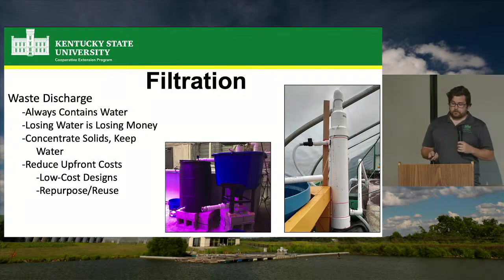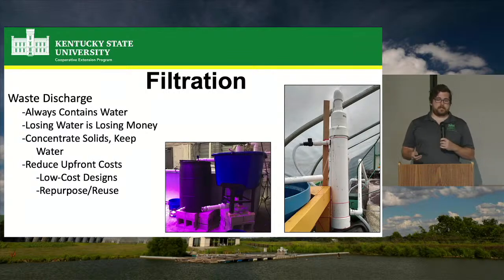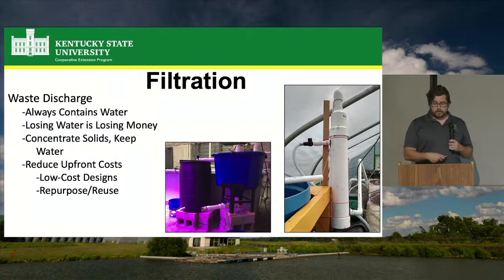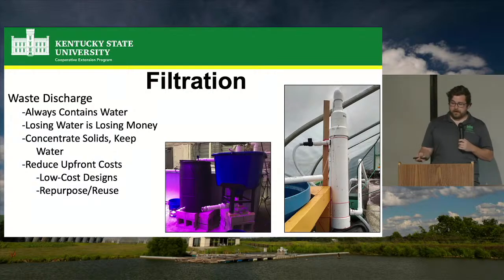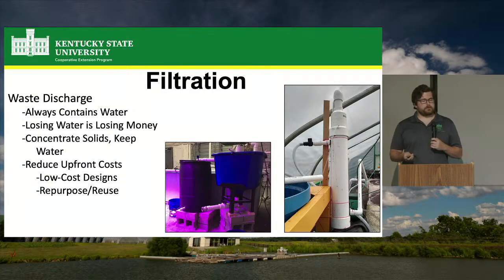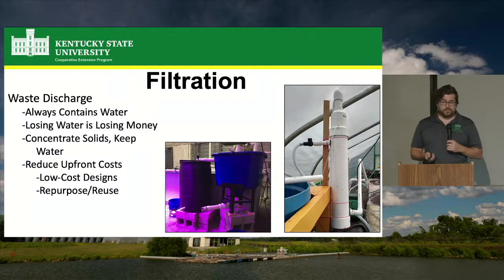We're also looking at a bunch of low-cost kinds of filters. So taking containers that are meant for other purposes and using them as filters, because again, aquaculture-specific stuff is very expensive. So if you look at these filters here, we've got a foam fractionator on the right, the white PVC, which essentially just uses bubbles to clean the water. We built that out of PVC that we got from Lowe's.